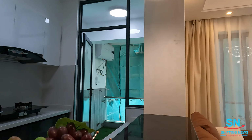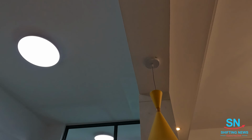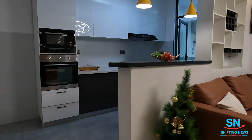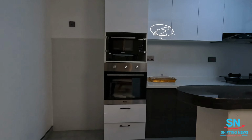So how many units are you talking about? We have 18 floors, 460 units, but there are 6 blocks. And the corridors are very special. You won't feel like it's congested. Okay, and when it comes to pricing?